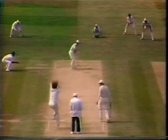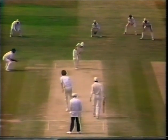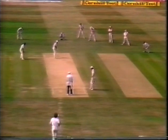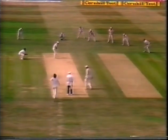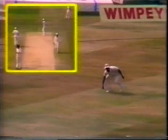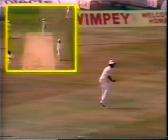And a good delivery from Bob Willis to start with. That must have been very close. The first runs, neat little deflection there. And Bruce Edgar gives him a couple of runs and gets the New Zealand total rolling.